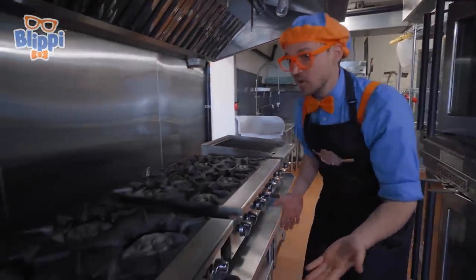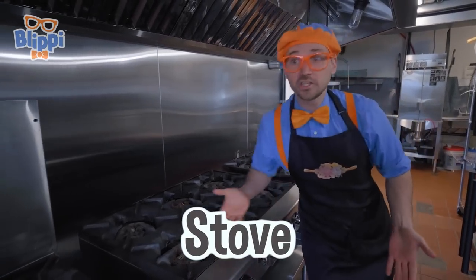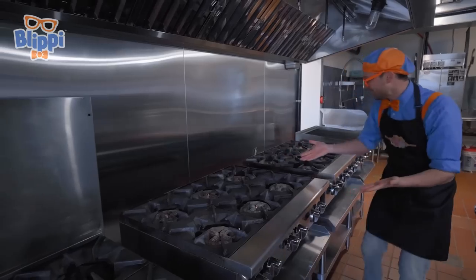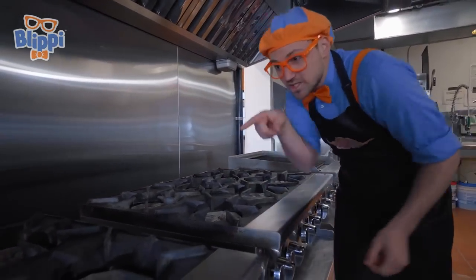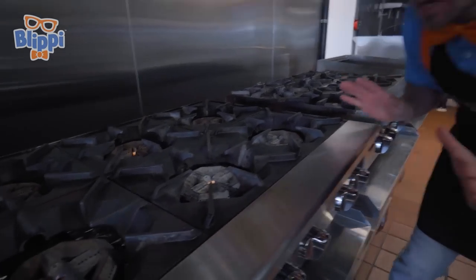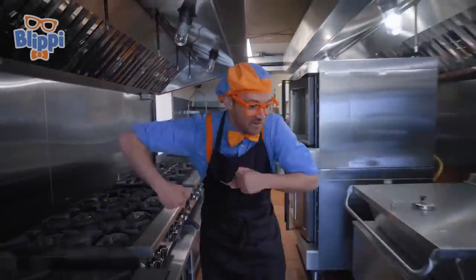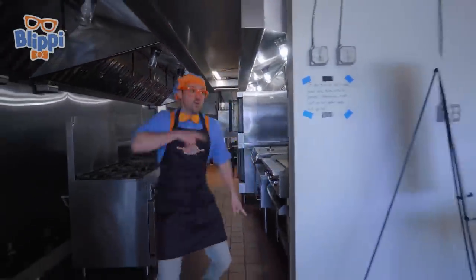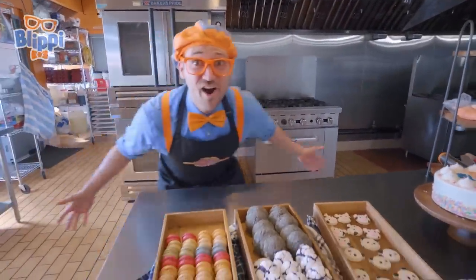Whoa, check it out. This is a stovetop. Whoa, you can cook so much food right here. Whoa, there's so many stovetops. Whoa, do you see the little fire right there? Yeah, this is not a toy. You need to be very careful when you're cooking. Whoa, yum.